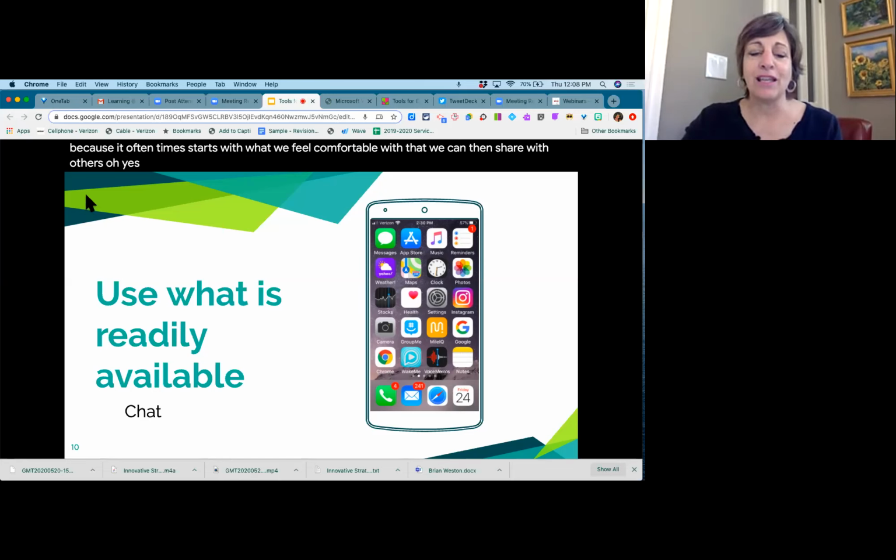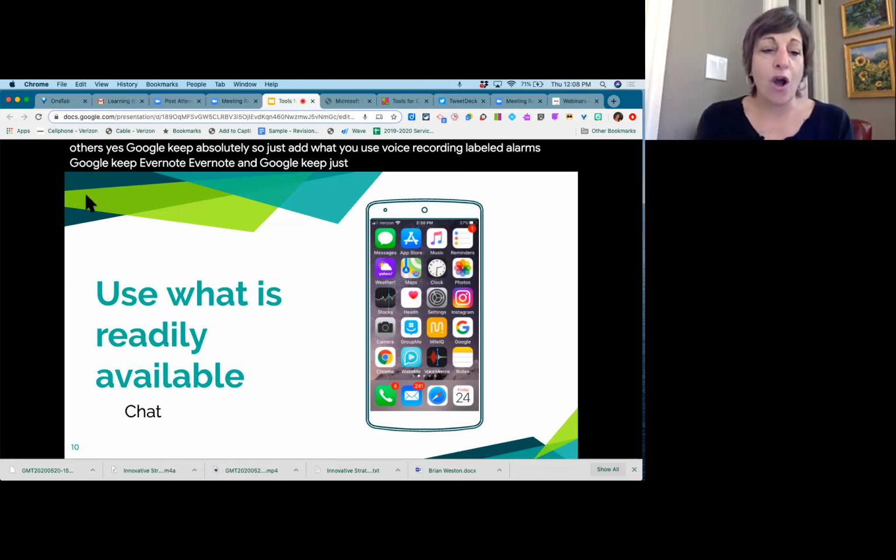Yes, Google Keep, absolutely. So just add what you use: voice recording, labeled alarms, Google Keep, Evernote. Evernote and Google Keep are just awesome options. The voice recorder, post-it notes, Todoist. Thank you. Keep them coming.